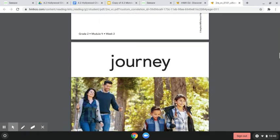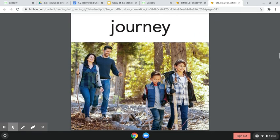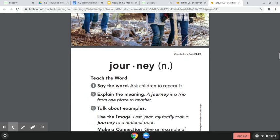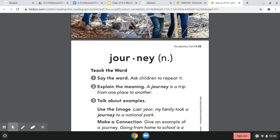Our next word is journey. If you look, these people are walking through the woods and they're going on a journey. Journey is a noun, and a journey is a trip from one place to another. Last year, my family took a journey to a national park.